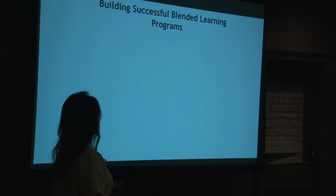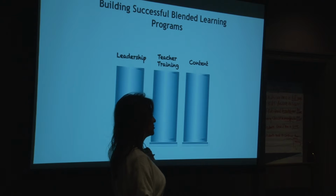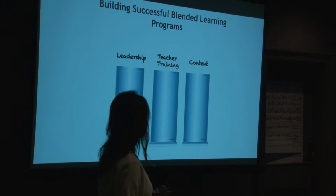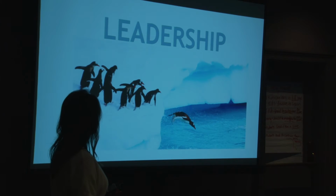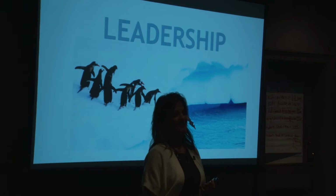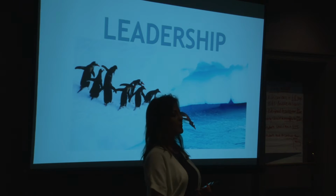For the sake of today's session, we're just going to focus on three areas: leadership, teacher training, and then content. And that really is going to be the focus of the remainder of this session. So, starting with leadership, I can't tell you how important this is. Without the right leadership in place, you're not going to have a successful program.